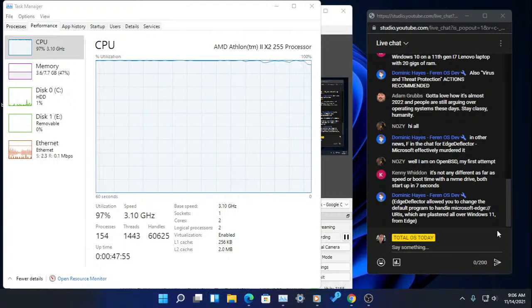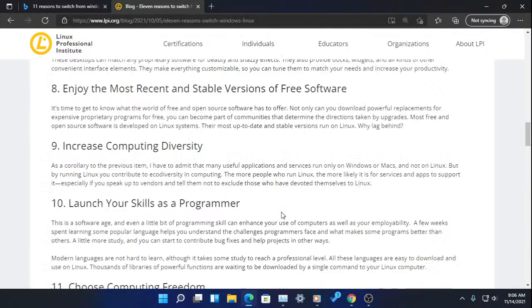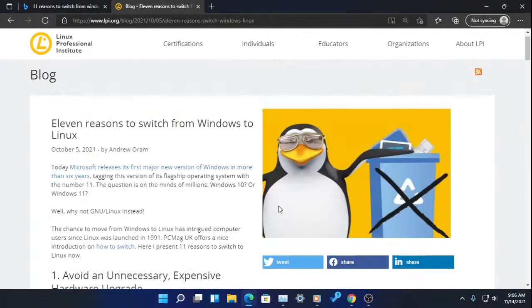Edge Deflector allows you to change the default program to handle Edge. I see. Okay. Hey, I like Edge. It works in Windows and it works in Linux. So, yeah. I'm surprised. It's a good browser.